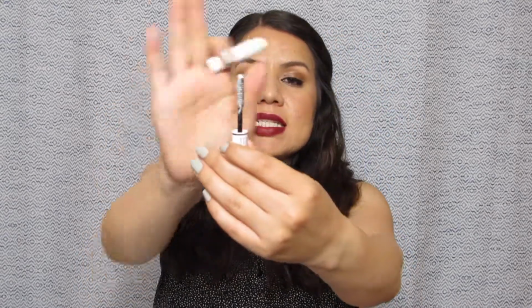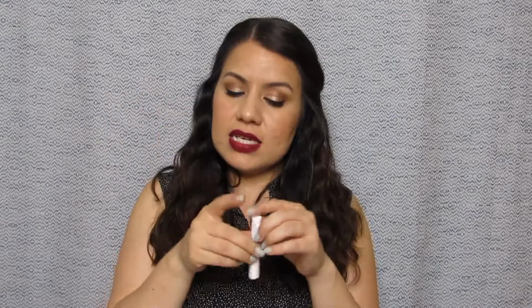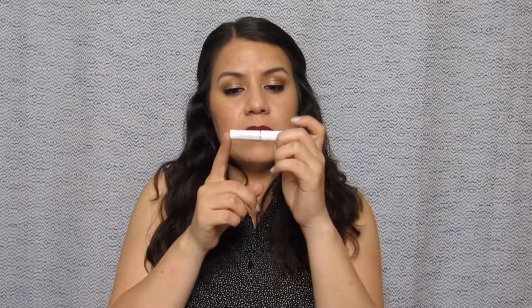As you guys can see, the product in here is white because it's supposed to be a primer for your mascara. This is supposed to be step 1 once you curl your eyelashes, if you curl your eyelashes. It's supposed to go on your eyelashes right before your mascara does. And I believe it's supposed to add volume and I think length. Here it says super enhancing, so it enhances your eyelashes. So that is item number 1. Let's see what else we have inside.